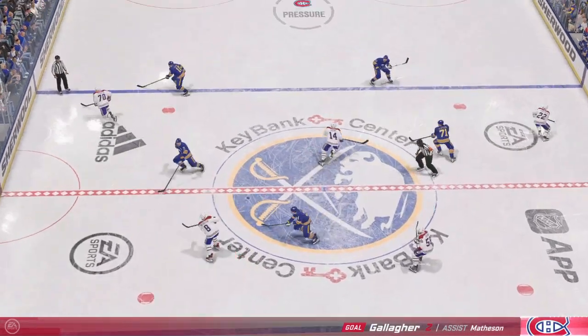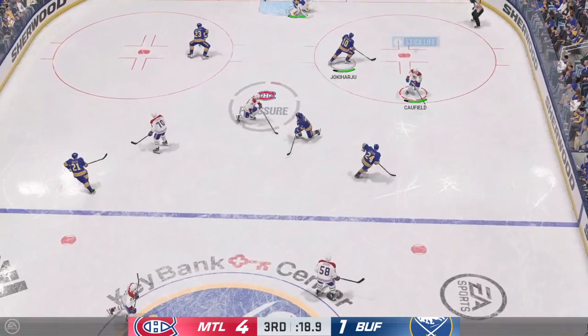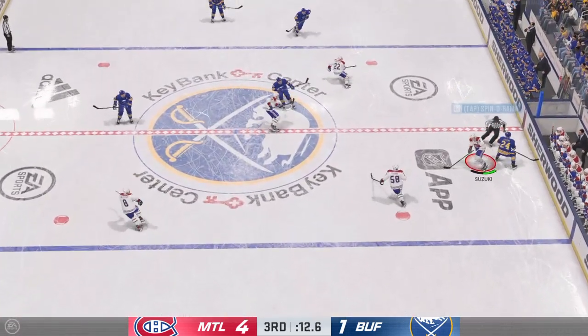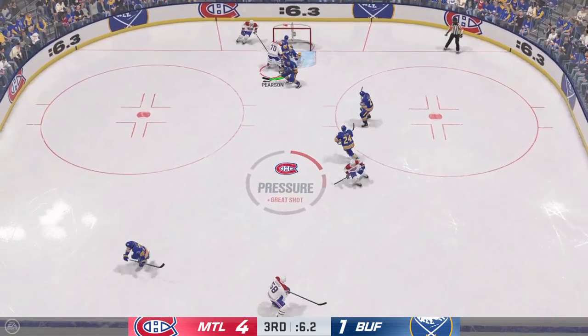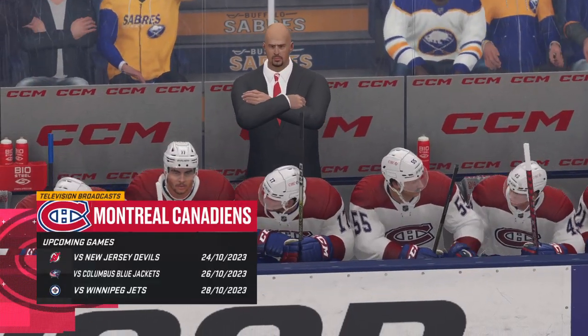Montreal's got possession of the puck after that neutral zone faceoff. Good reach to the stick to knock the puck away. Gets it over to Samuelson. Poked away at center by the Sabres. Moves it to the middle. Oh, he comes up with a stop. Goaltender hangs on for the whistle.